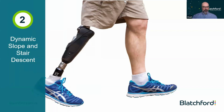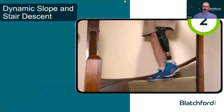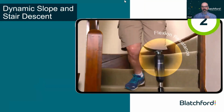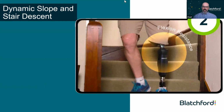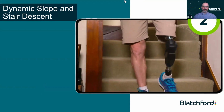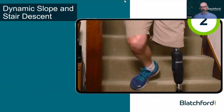Then going into our dynamic slope and stair descent. As the knee flexes, it increases resistance. So here you'll see it starts at yellow, and then as the knee is flexing, that red indicates an increased resistance to flexion, providing more support. So it gives safety and confidence for our patients to get down stairs or slopes or single steps even.